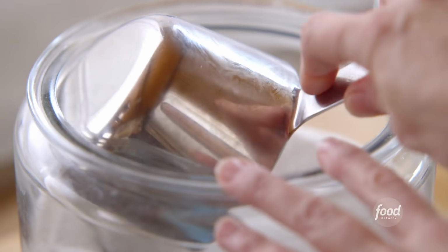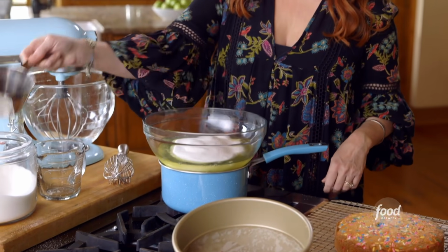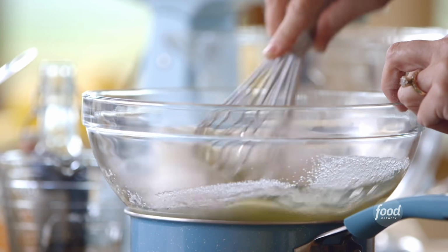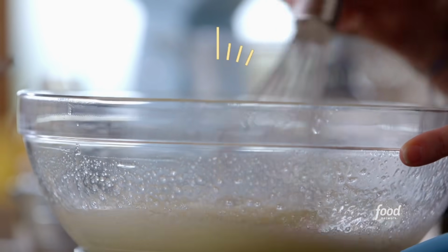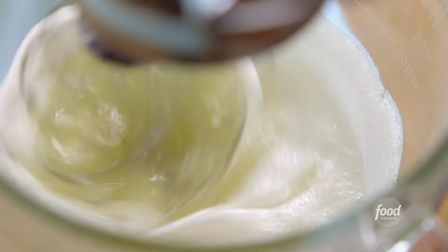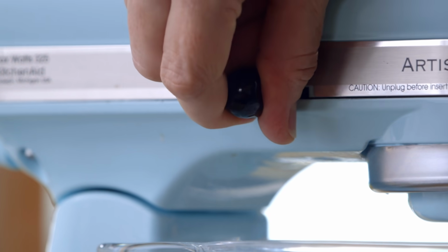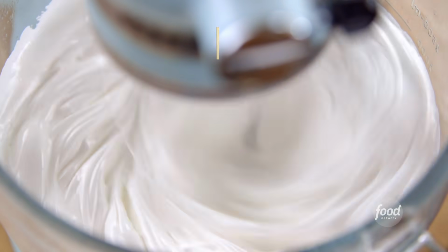I just added 8 egg whites to a bowl over simmering water, and I'll add 2 cups of sugar. And now it's time to start the whisking process, starting by hand. It takes a couple of minutes of whisking for the mixture to warm up and the sugar to dissolve. And the next step is to put the sugar and egg whites into the mixer and let it go to work, whisking for about 5 minutes. Time's up, so the speed goes up to medium-high, and I'll give it another 7 minutes.